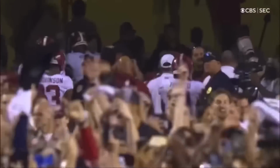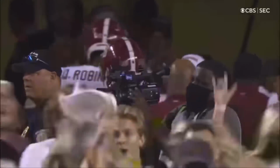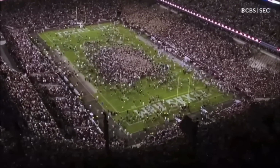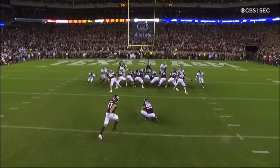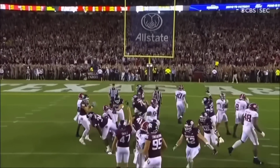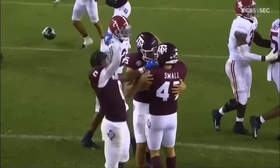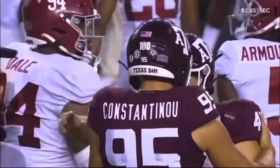The second largest crowd in the history of this stadium has seen the upset of the #1 team in the country. And Seth Small comes up big. I thought it was going to go left, but it knuckled back in. What a game. What a finish.